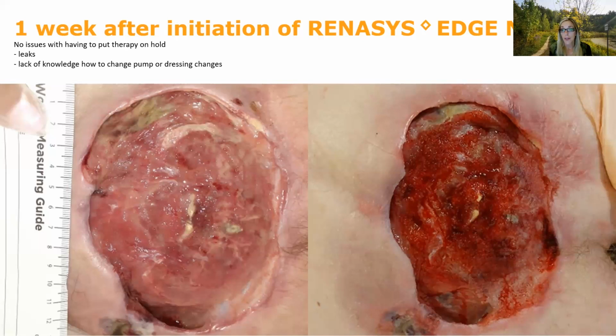So you can see here, after 1 week after initiation of the edge, we can see an extreme difference in the wound bed. The wound bed looks much healthier. It's a brighter granular tissue. We have less necrotic tissue. The dressing changes were now being changed every 3 days. That's huge compared to twice a day in some cases.